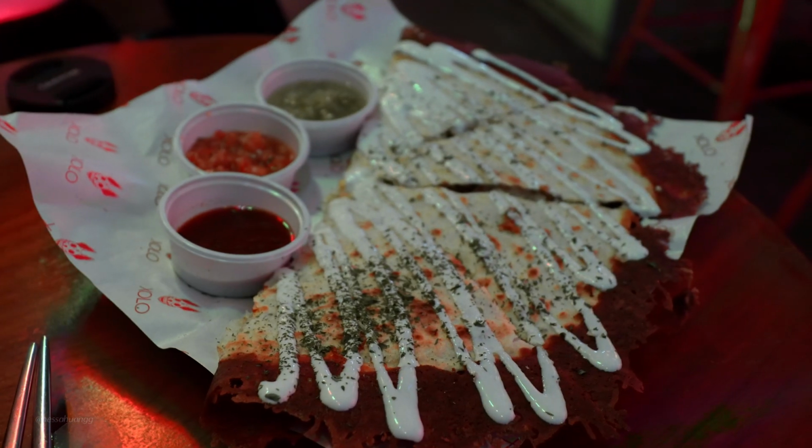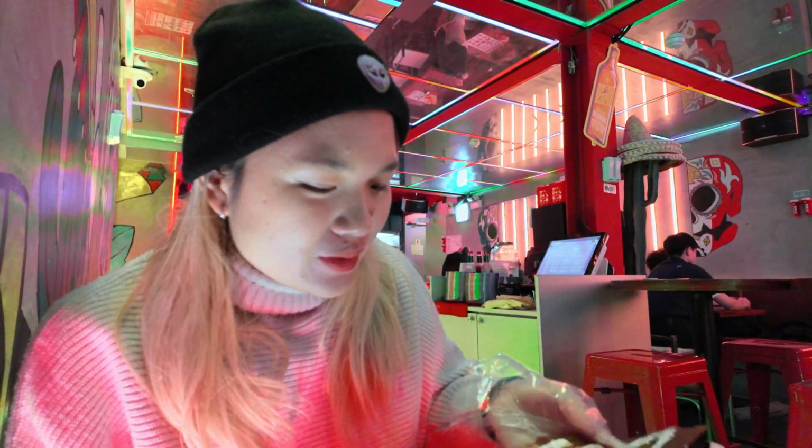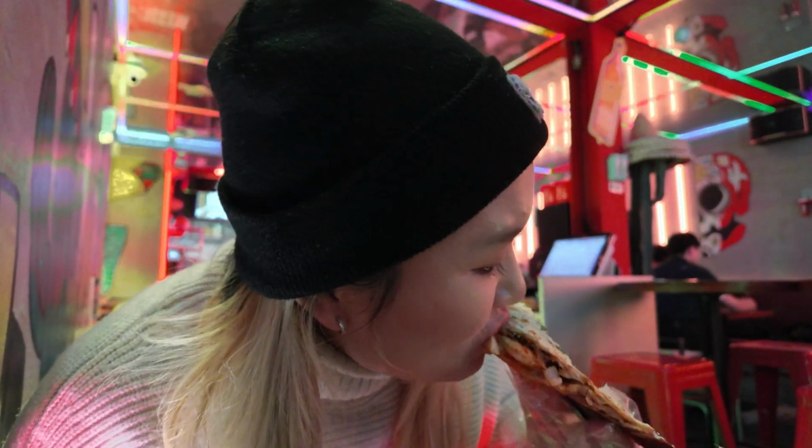So we ordered the quesadilla. It looks really good, and it's actually really big, guys. Look at that. That's really good. Whenever I feel the cheese and the panceta, I love it.